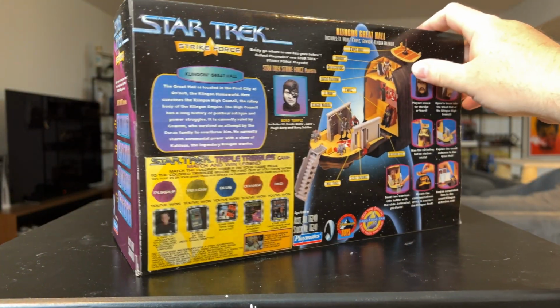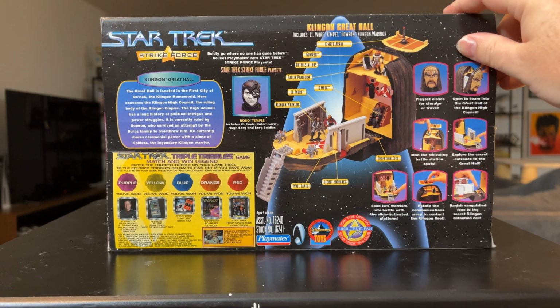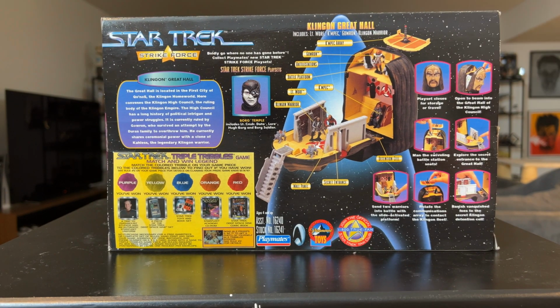Okay. Coming around to the back. Here's the fun stuff. Now, Kempek, I think he was Chancellor. He was being slowly poisoned to death. And then Gowron and Duras. Those were the two fighting to become the Emperor of the Klingon Empire. Look, he's got a Kempek array. Isn't that funny? So maybe this is supposed to be Kempek's head, even though it doesn't look like him. Like I said, it looks like Commander Krug. It just does.